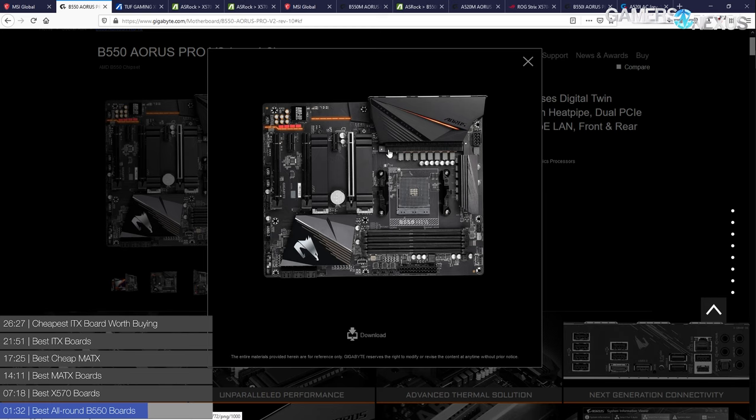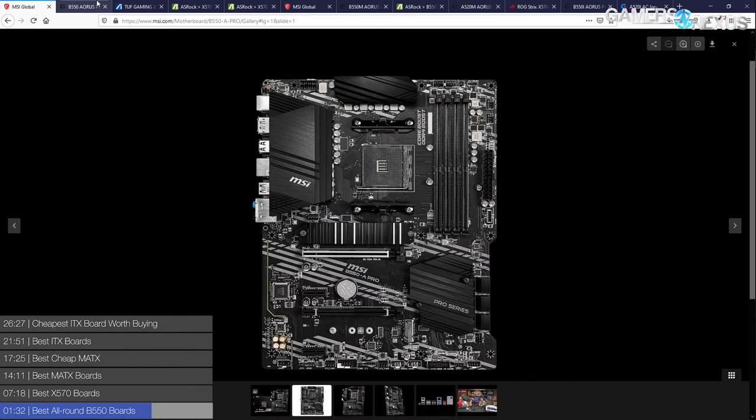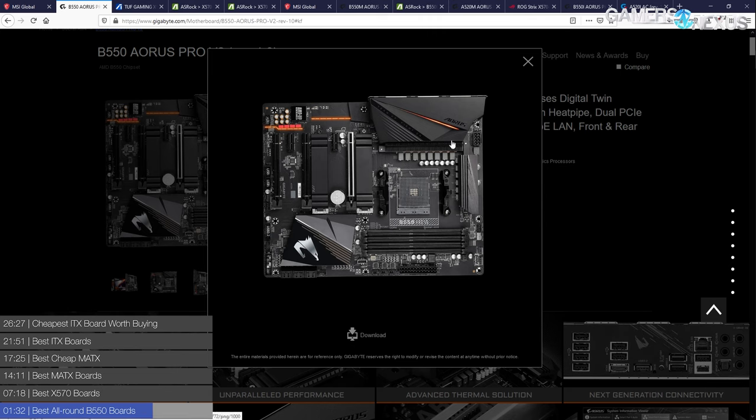You get a better VRM. This is a 12 power stage VRM using 50 amp power stages, whereas this uses discrete MOSFETs. So you can actually properly overclock a 5950X on this. Also, this uses a 6-layer PCB with an updated memory topology. This thing is really good at memory overclocking. Going up to DDR4-5000 on 2 memory sticks is no problem. And on 4 memory sticks, you should have no problem.